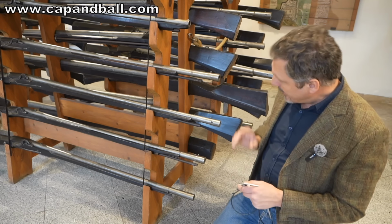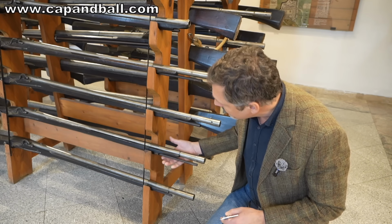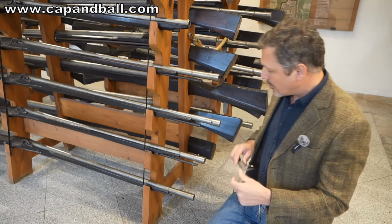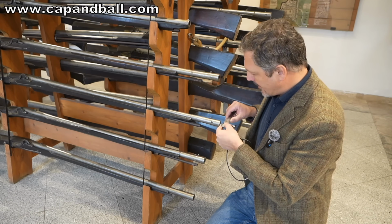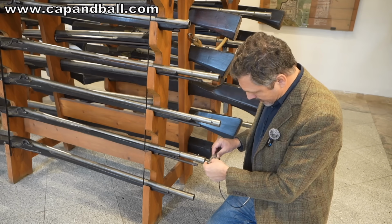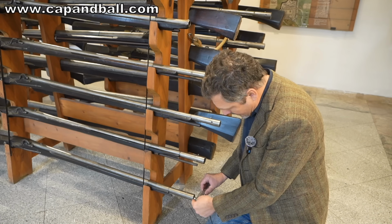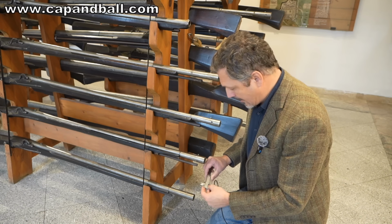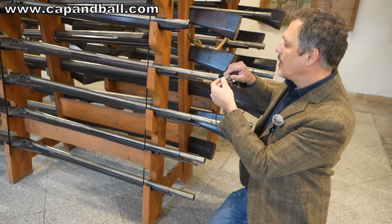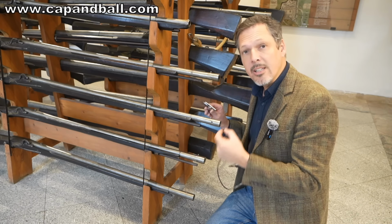Now at the bottom of this rack we have some lighter guns, which are in the size of the later muskets. They don't have the hook, and from the size we can clearly see that they were intended to be carried by soldiers, so they are not wall pieces anymore. Let's check their caliber. This one is 14.9 millimeters. This one is 15 millimeters. And this one is 15.5. And the last one is 15.1 millimeters. So they are quite small caliber, much smaller than the later muskets.